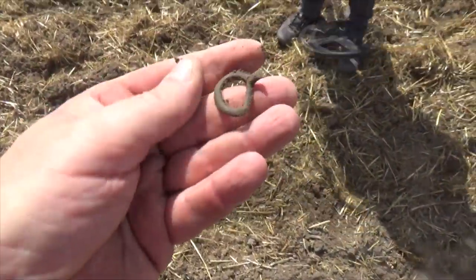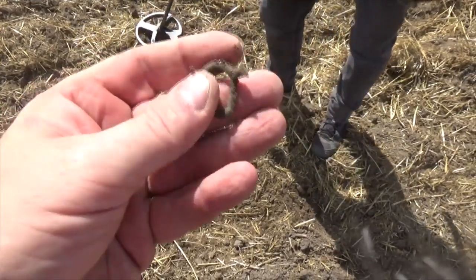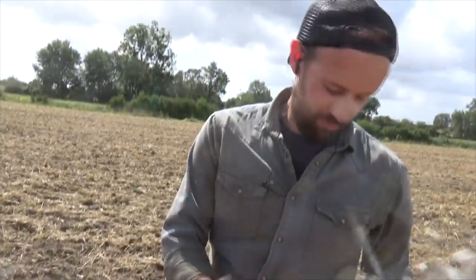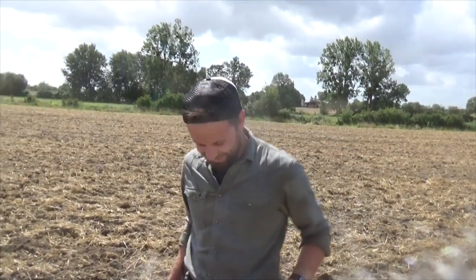So we've got half a late medieval buckle, or rather, Bryce has. Well done, Bryce. Nice one. He's been getting everything. He's found like seven things. I haven't found anything. It's my turn now. It is. It's your turn now.